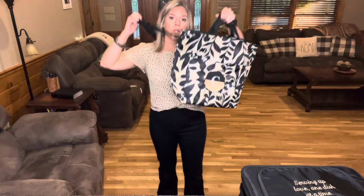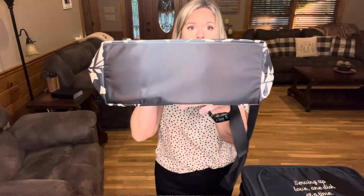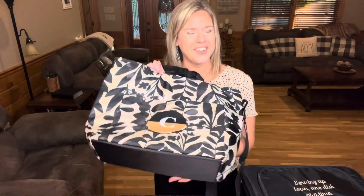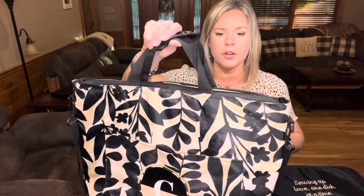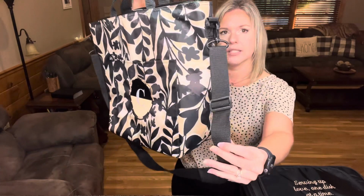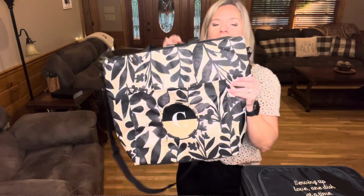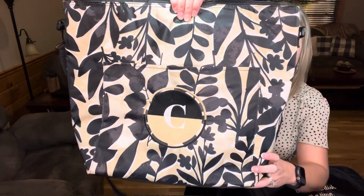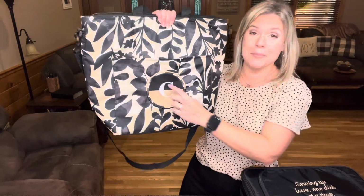It can hold probably, I would say, about 4 2-liters as far as length and width across. But you do have the little short handles here that can be snapped together if you want to carry it like this. But like I said, it does have that adjustable strap here. You do have a pocket on the front here. I did that color block monogram on here, in the fawn thread color and black.